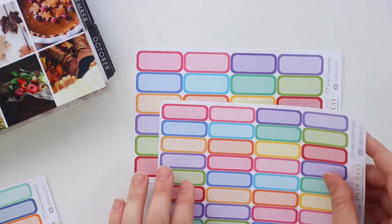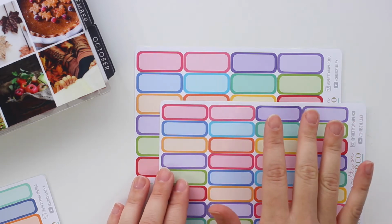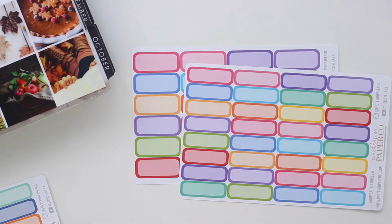The second set of sheets that I have are third boxes and quarter boxes. I already have half boxes listed in my shop, but I did get a few requests for third boxes and quarter boxes, so I wanted to make them for you.